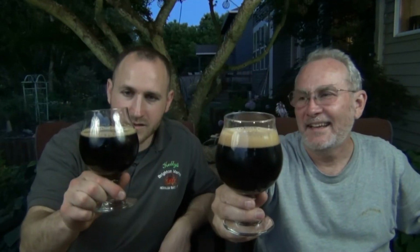This might just replace my normal breakfast stout that I have with my eggs and bacon. It's 8.5% ABV. We're going to get it cracked open. Dad got a better pour than me. I poured it a little more aggressively. It looks like a nice tight head, about a centimeter, I'd say. So we got a finger head.